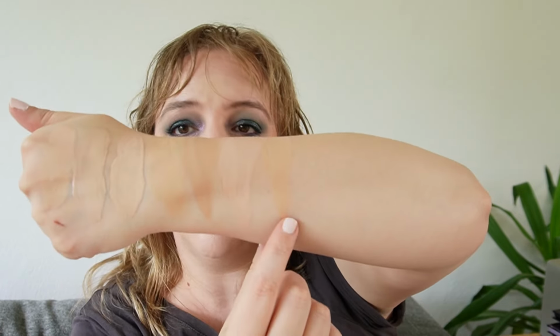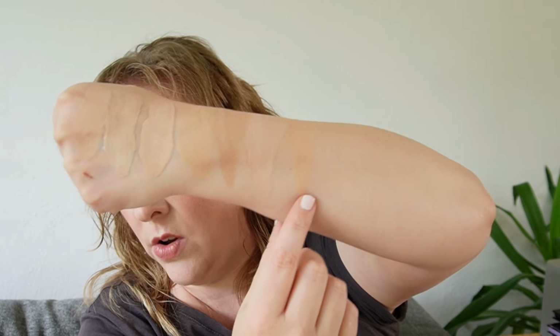Because if something is very sheer, like the Catrice, you can get away with it blending down your neck really easily. With something as intense as this, it really doesn't. And this one does oxidize quite badly on me, but it does work. Here's what the YSL looks like. So here's all of them so far.